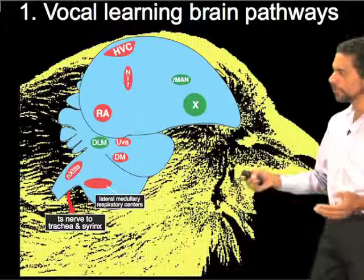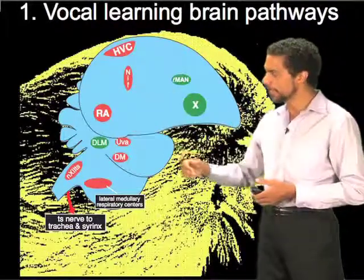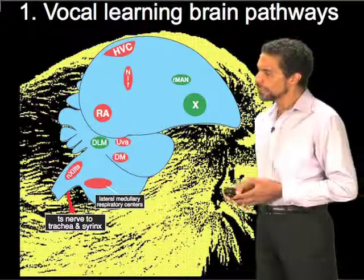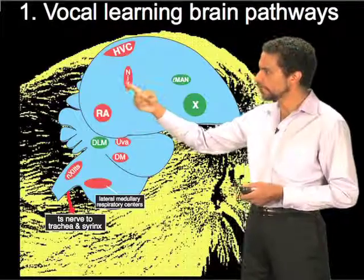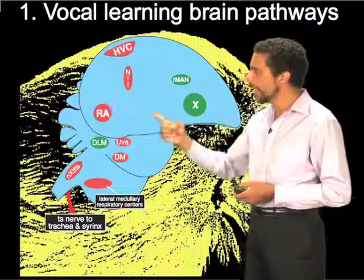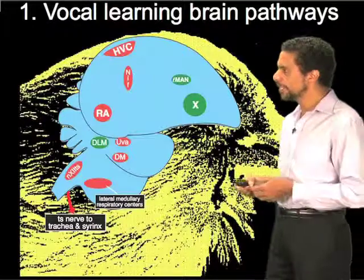Shown here is a cartoon drawing of a songbird brain, in this case, inside the head of the animal. Of course, you can see the beak here. And what's been discovered in vocal learners is that they have regions in their forebrain, which I color-coded in red here as well as green, that are responsible for producing and for imitating those learned vocalizations. And they're connected in a pathway.